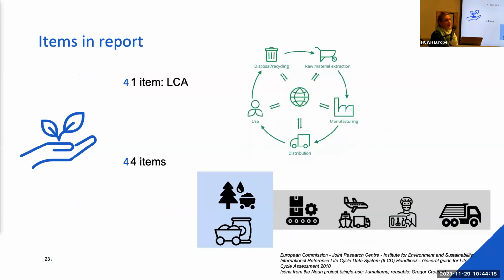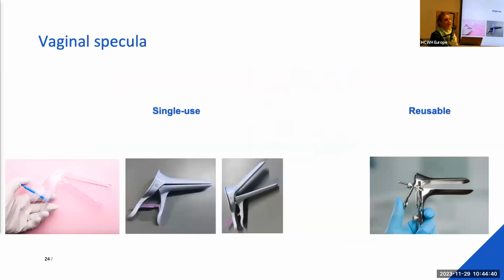For one item, we had the possibility to do a full life cycle assessment. For the other ones, we looked especially at the greenhouse gas emissions of the raw materials, and we based the rest of the life cycle information on technical data sheets and so on. For the one life cycle assessment, I would like to give you the results.